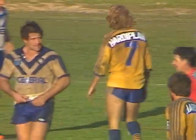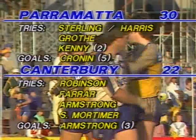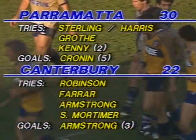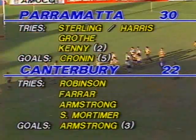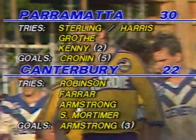The Blue and Golds rejoicing in victory over Canterbury this afternoon by 30 points to 22. Sterling, Harris, Growth and Kenny tries. Kenny picking up 2 of them. Cronin with 5 goals. And for Canterbury, Robinson, Farrer, Armstrong and Steve Mortimer tries, with Armstrong 3 goals.